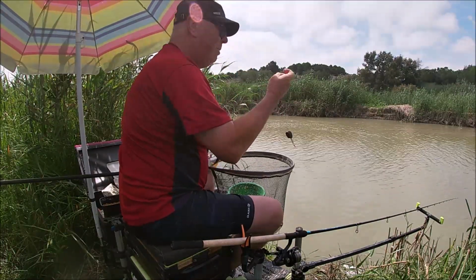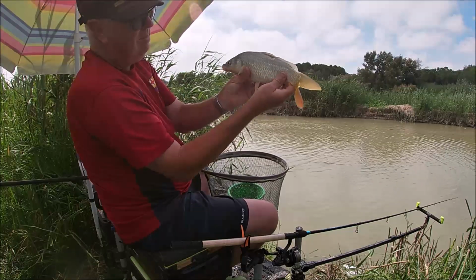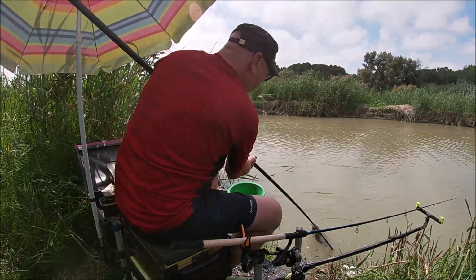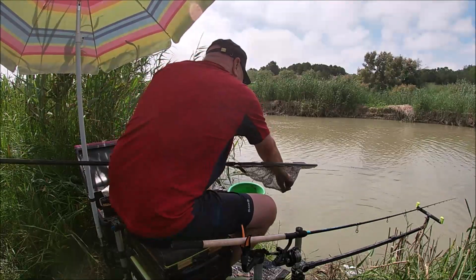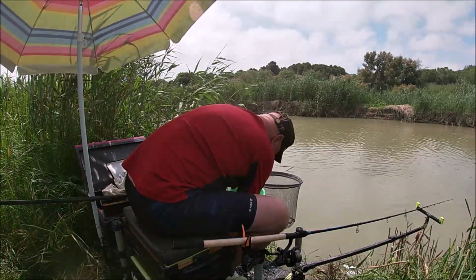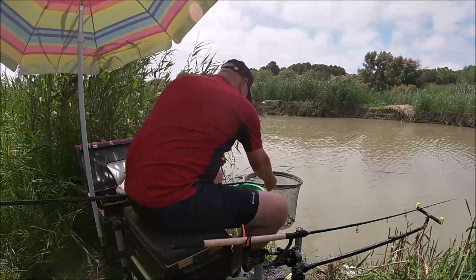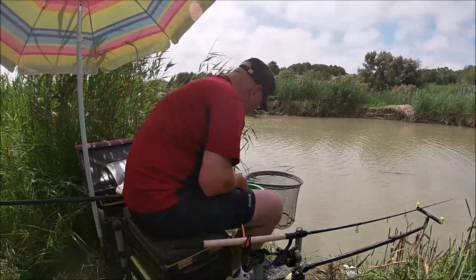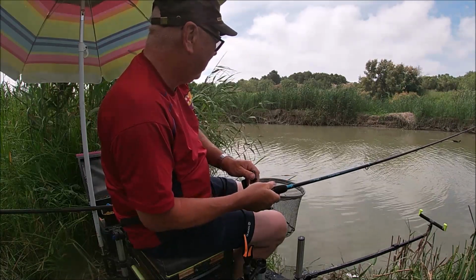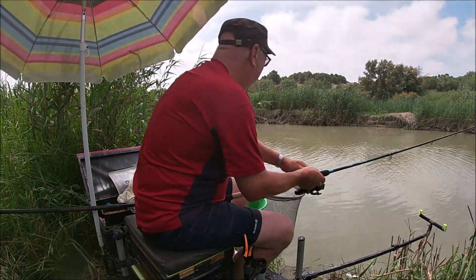Using a Guru QM1 barbless hook, and that seems to be the normal stamp, doesn't it now? Yeah. Better powering maybe a bit more. Lost me wafter. I'll get that back. No, right across. Where I loved all them balls.